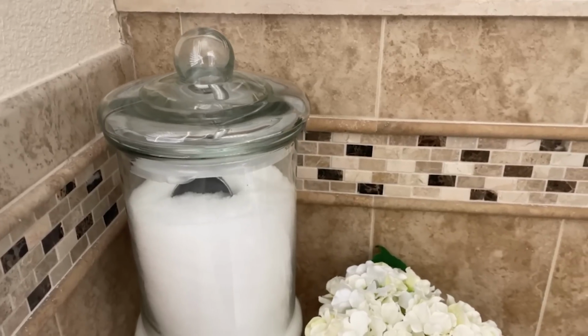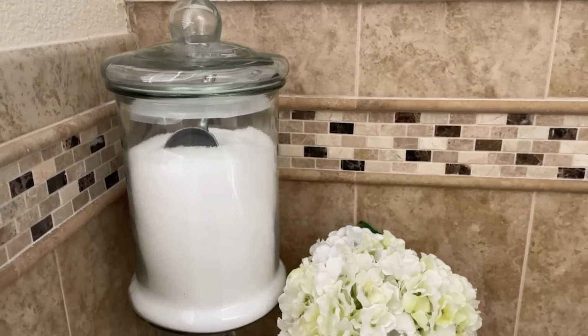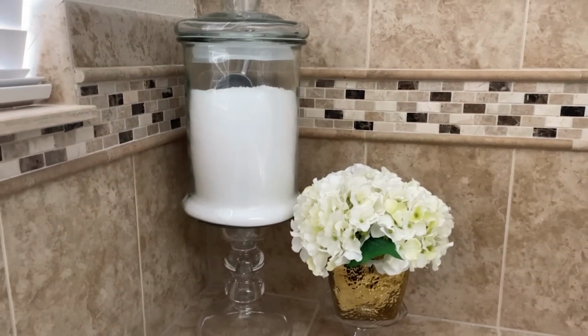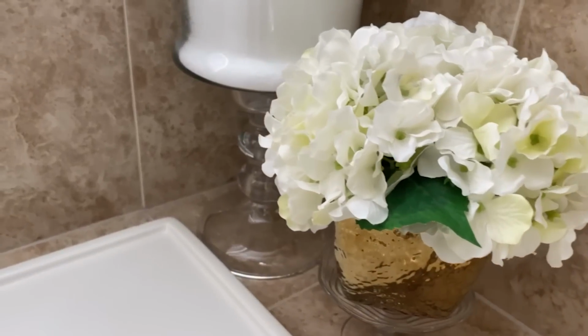That was it for the thrift flip. You take two relatively ordinary things, I mean, the candlestick wasn't very ordinary, it was pretty cool, but you take two relatively ordinary things, epoxy them together, and you have one new awesome, extraordinary piece that I can use in my bathroom and put all of my Epsom salts in, and it makes a beautiful display.